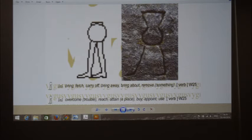This is also Ini. The code is W25, and you can see it can have many different meanings. Mostly it's bringing or reaching, and also carrying, or it looks like a container that he's carrying. Yes, it's a container above two legs, so that's how you bring it. You carry it on. Exactly.